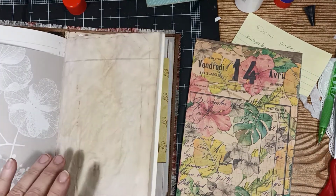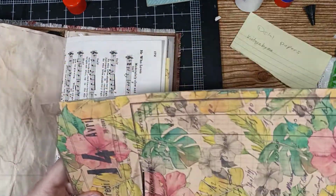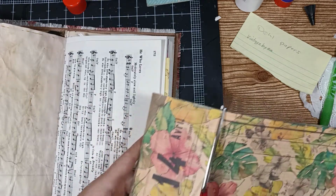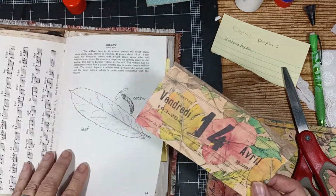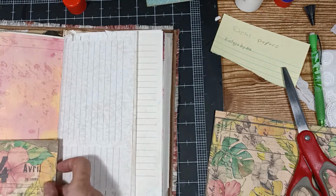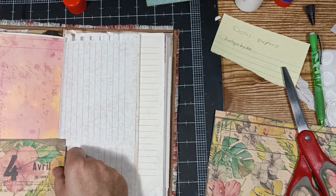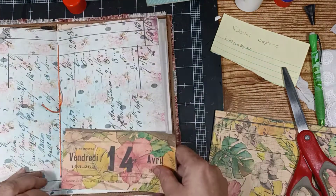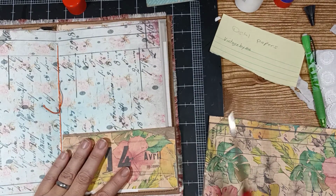And then I want to find another page because I want to put this part on one of hers to make a pocket on one of these spaces. I love this. It's so pretty. This is the one we just did. And I turn that over and maybe I could put it here. And then we could put a tag or whatever in it. There's so many things you can do with these different fun things. Or I could put it there too. I think I'll put it here.